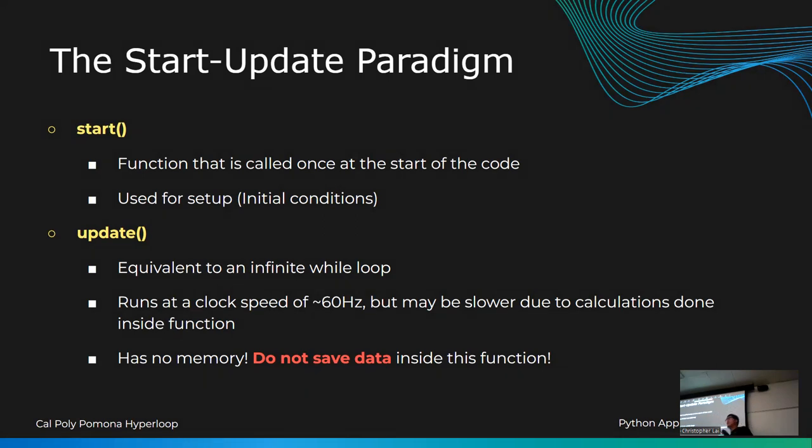It happens in two stages. The first stage is the start stage, or also known as the setup stage. It happens once during the code. It is used for initializing things, basically initial behaviors, initial variables, initial states, initial class object declarations. It happens once. So after the start function happens once, then it moves on to the update.